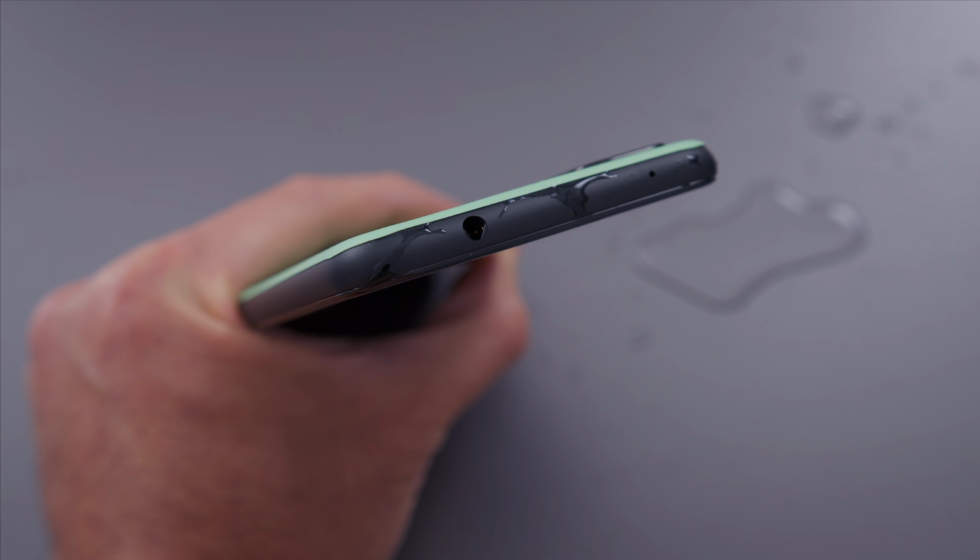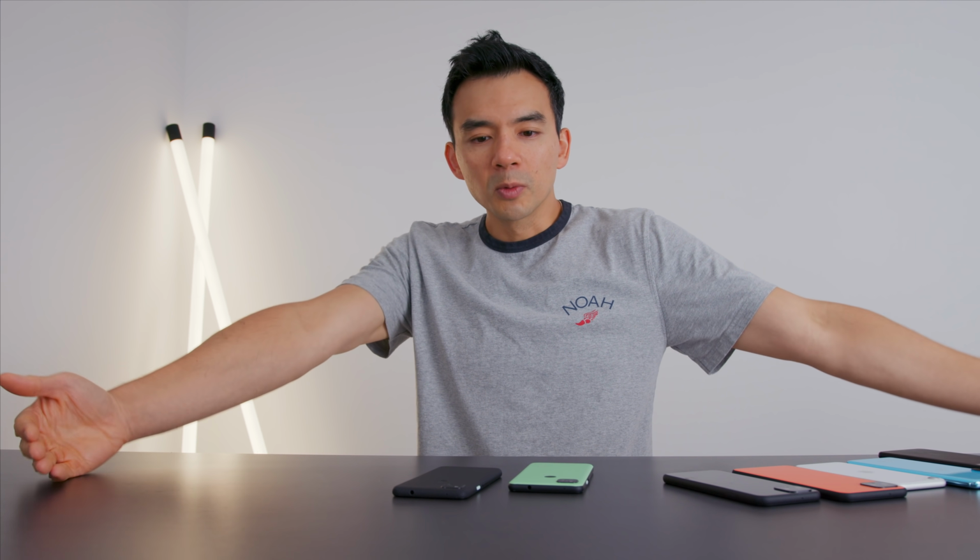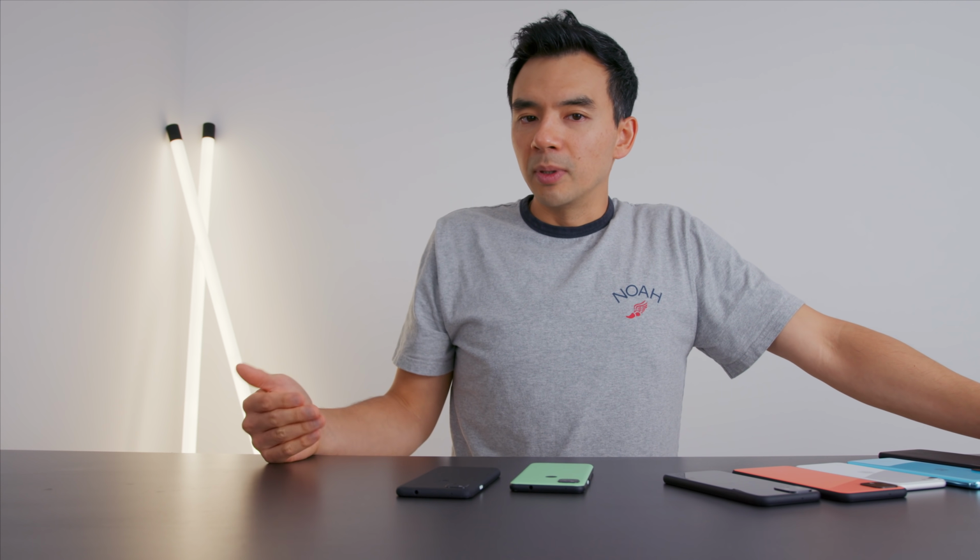So the last thing I want to talk about is performance. And this is a concern that was not for me, but I think a lot of people were concerned about the overall performance of this device. I tested this thing to the best of my ability in terms of real world usage as well as gaming. Now, it's got a Snapdragon 730G.